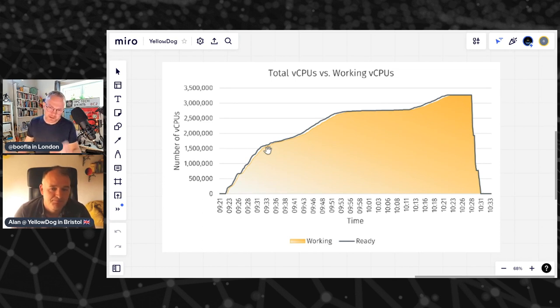So what kind of jobs are good for this? What's the prep you have to do with your job? Does it need to be containerized? Does it need to be packaged up in a particular way to make it work?